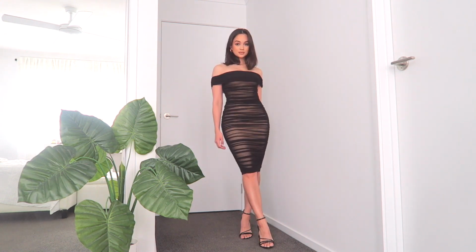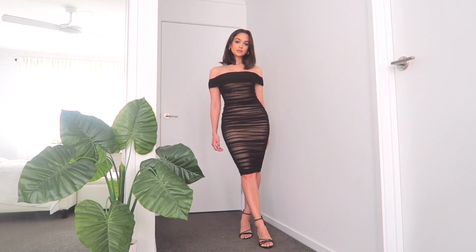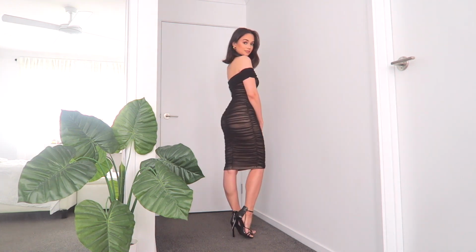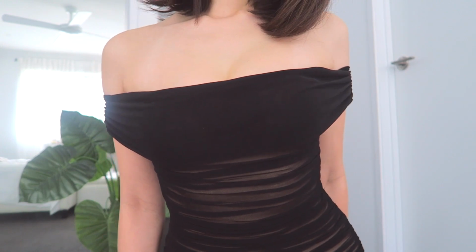So when you put it on, you guys will see in the try-on portion, it just hugs in all the right places. The ruching is very flattering on the body, and because it hugs in all the right places, it definitely gives you that hourglass figure, and the off the shoulder part of it is really nice as well. And I do like how the part that sits off the shoulders and over your breast can be moved around and settled into the place that you'd prefer it to be.